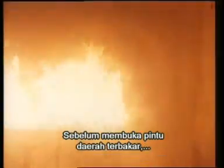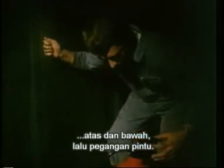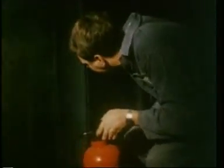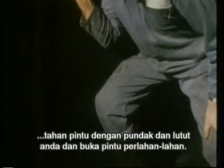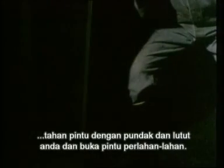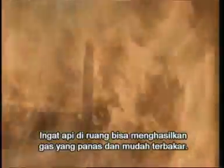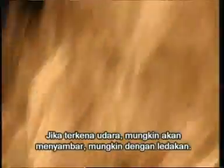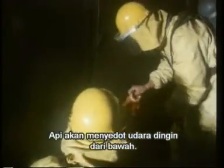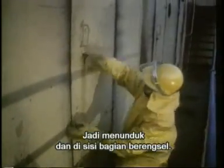Before opening the door to a fire area, feel the heat of the door with the back of your hand, up and down, and then the handle. If the door opens towards you, keep your shoulder and knee against the door as you slowly open it. Remember that the fire in the room may have generated a quantity of hot and flammable gas. In contact with the air, it may flash, perhaps with explosive violence. The fire will suck cold air in from the bottom. This causes flames to billow out from the top of the entrance. So keep low and on the hinged side.